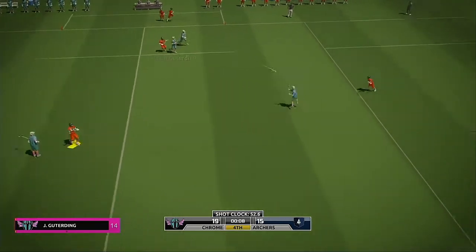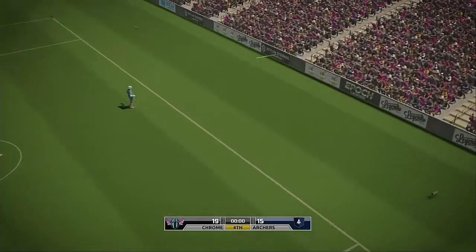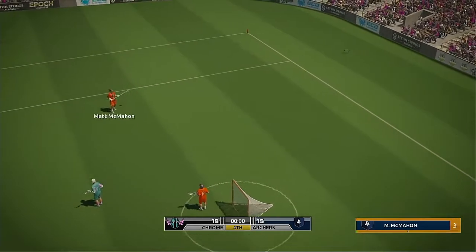Gunning. Side right. John, here's a look. Overstepping. John with the mistake. So turnover here, the home team to resume.